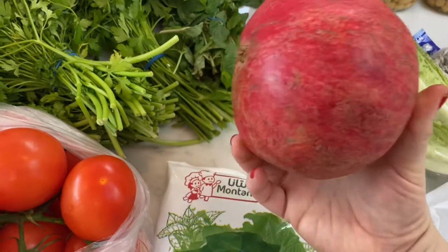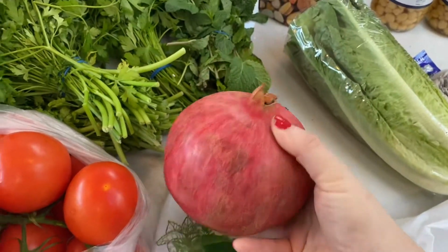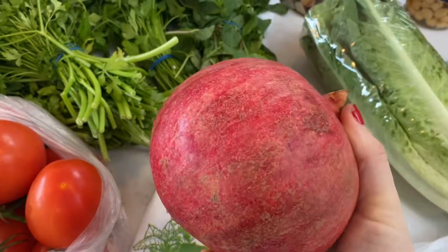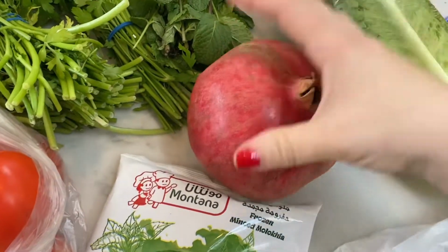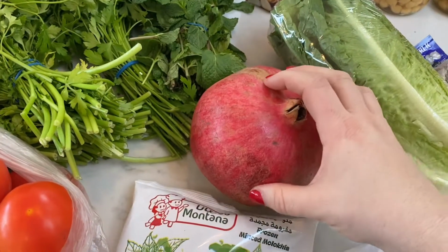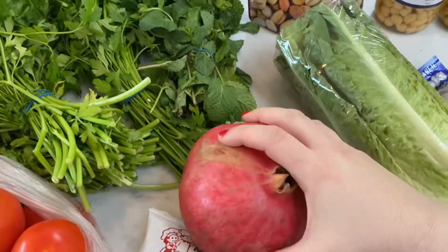Got a pomegranate. Look at that pomegranate. It's huge. Look at that compared to the tomato. They had crates of it. Absolutely yummy, so juicy. We're going to de-seed that and put it in a Tupperware, and that will last 3 weeks in the fridge. Very, very nice. And it's cheaper doing it yourself. And I can show you even a video of how we de-seed that and clean it with water and things like that.